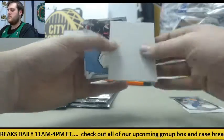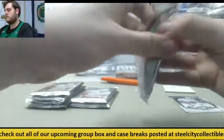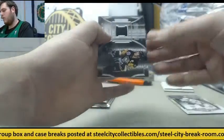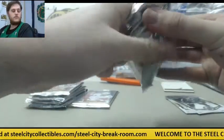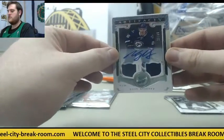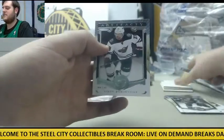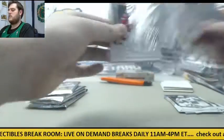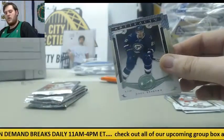Nugent-Hopkins, Decoy, Bobby Ryan for the Sens, Ryan McDonagh. Patrick Kane, Decoy, Mario Lemieux, jersey swatch for the Pens, Joe Pavelski. Thomas Hurdle, for the Blues out of 49, dual jersey auto, Paul Stastny. For the Blues out of 49, dual jersey swatch auto, Stastny, Jason Pominville. Henrik Zetterberg, Decoy, Gretzky out of 499, that'll get randomized in all the teams.